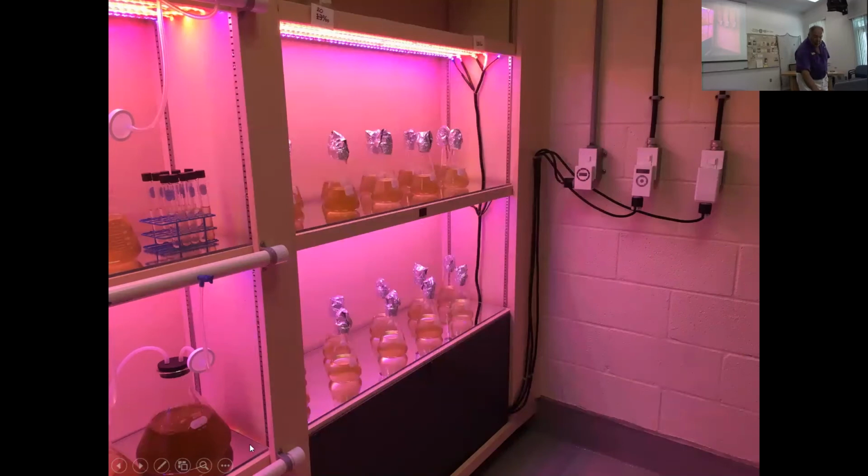And you can probably already know that you can take these and clamp these off, take them into the other room, hook an air hose to them, and blow the algae out into your bag. You don't have to open up the rubber stopper and expose it all to air. You can just blow the algae out.